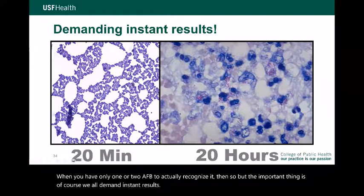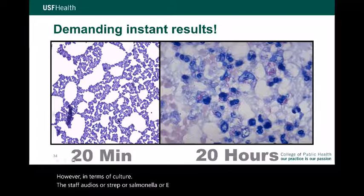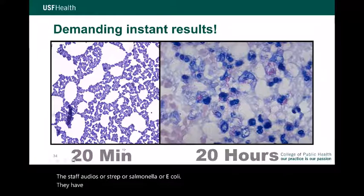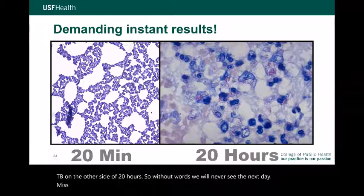However, in terms of culture, Staph aureus or strep or salmonella or E. coli have a generation time of 20 minutes. TB, on the other side, has 20 hours. So in other words, we will never see a positive colony the next day with our eyes.